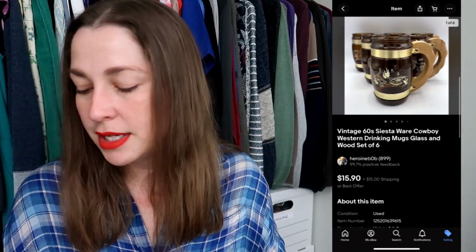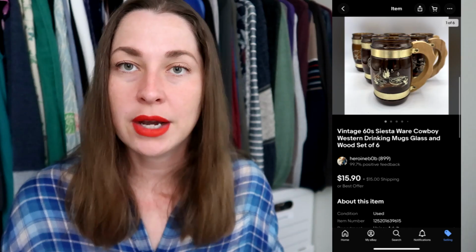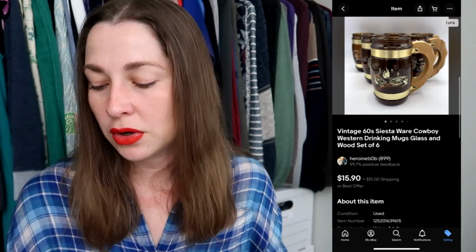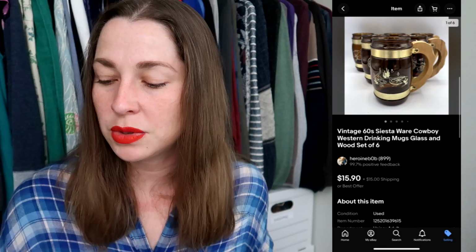These are from the 60s. This is a set of Siesta Ware mugs. They have wooden handles. They did have a little bit of wear around the gold bands, so I didn't mark them very much because they weren't in pristine condition. They also had a little bit of dishwasher wear because someone put them in the dishwasher.